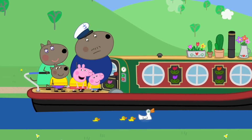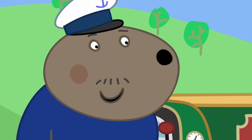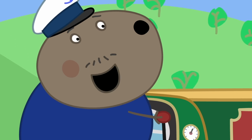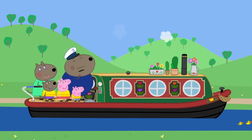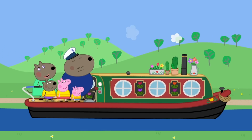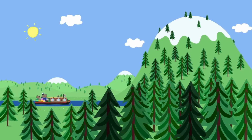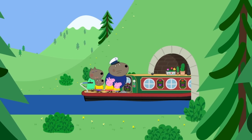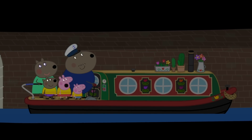Mrs. Duck is going faster than our boat. Want a race, do you, Mrs. Duck? Full steam ahead. Can't this thing go any faster? No, this is the top speed. Anyway, you want to slow down. We're coming to a mountain. Look out! There's a mountain in front. We're going to crash straight into it. No, we're going into the tunnel. There is a tunnel through the mountain. It's all gone dark. And our voices sound funny.